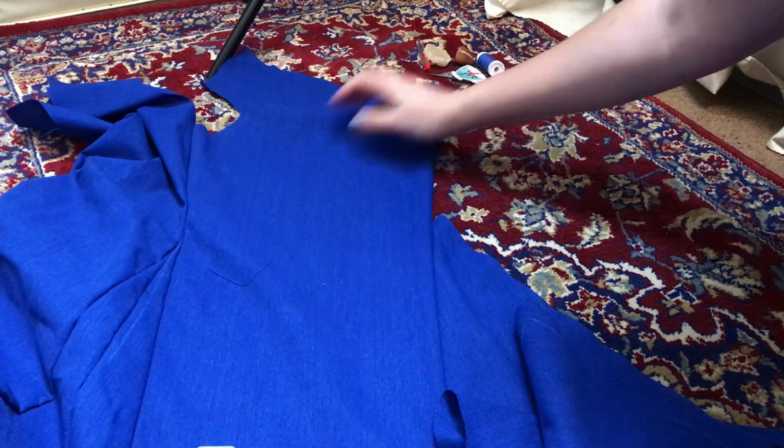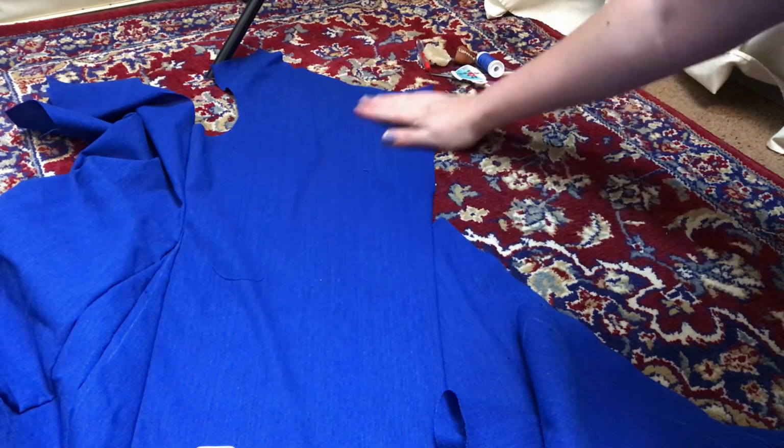At this point, I had two identical half kirtle shapes, so it was time to add the back gore and stitch up the back.